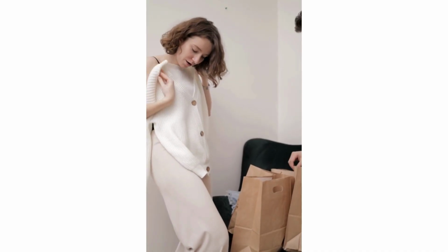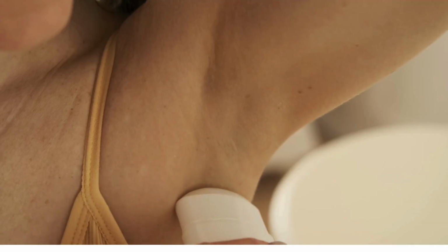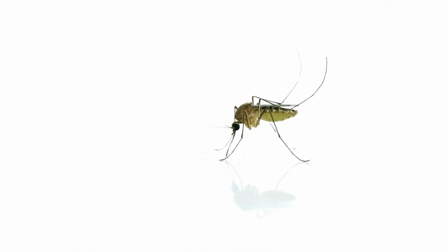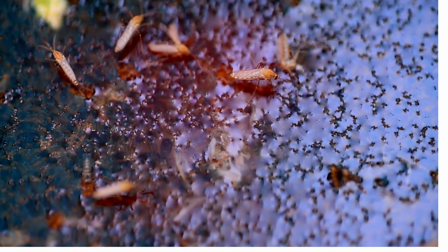Other smart bug-fighting tips? Wear light-colored clothing. Mosquitoes are more attracted to dark fabrics. Avoid scented lotions, perfumes, and deodorants. They can draw bugs in. Use a fan on your patio or picnic table. Mosquitoes aren't strong flyers and hate the wind. Remove standing water from your yard to prevent breeding zones.